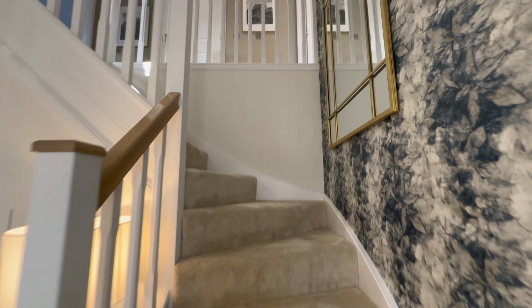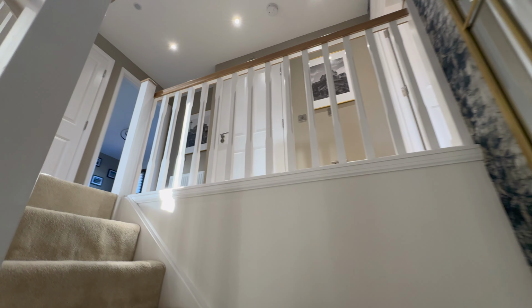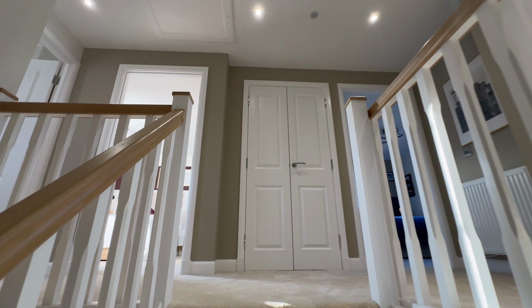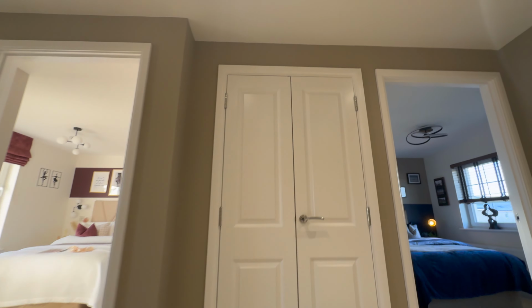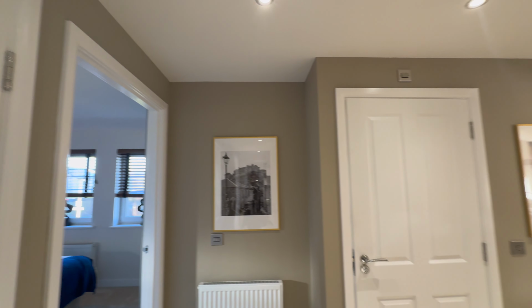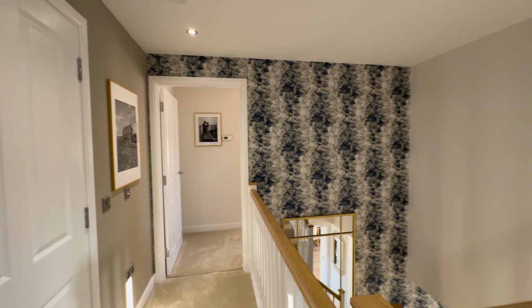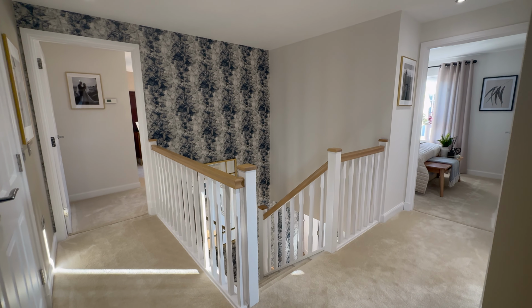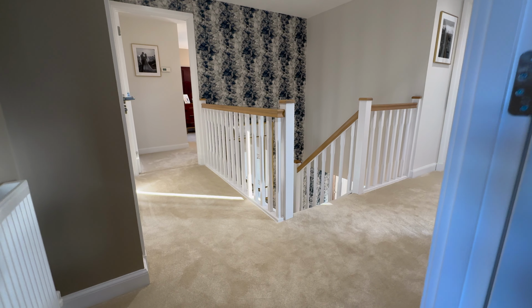As we come up the stairs, you can see the stairs are really nice. The spiral effect makes it look bigger, so you can have a look from either side. You've got the rooms all around as you come up to the top of the stairs, and you can see how spacious it is. You've got one side going to the left, the other side going to the right, and then the different rooms and some storage.